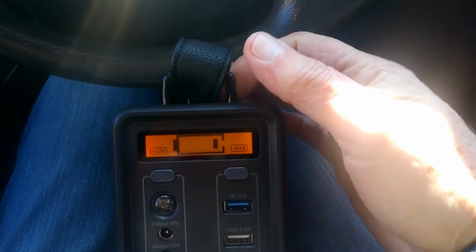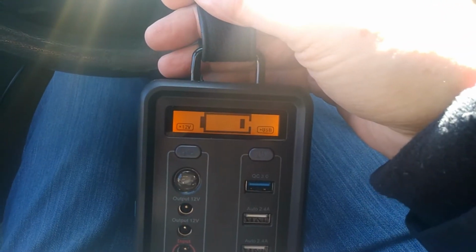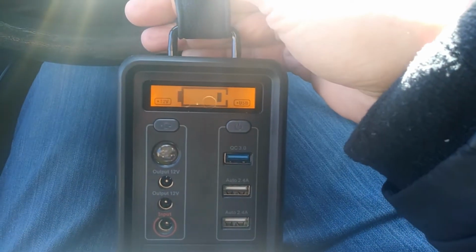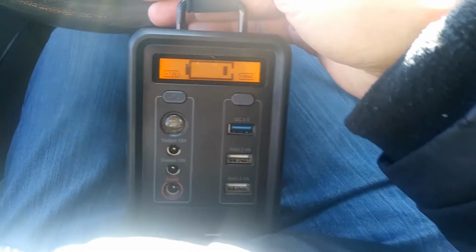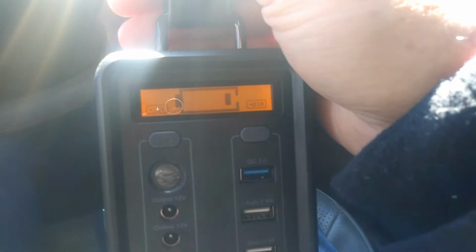Okay, unfortunately, one of the drawbacks of this Bowden's lithium iron phosphate power station that I bought a while back is that it doesn't display the accurate charge on the battery. It's not going to tell you that it has 12.3 or 12.9 or whatever. It just has these bars. There's 5 bars. Right now it's at 1 bar. So I'm going to plug this in.